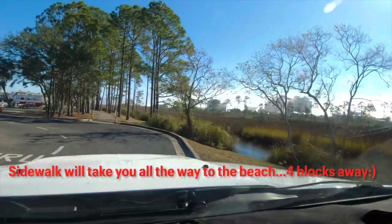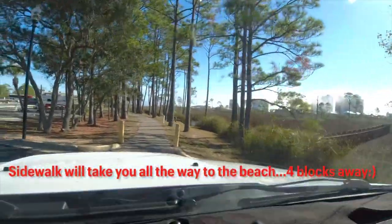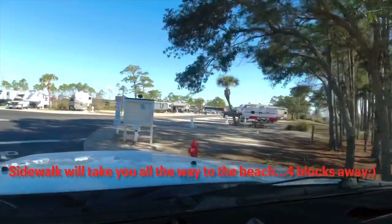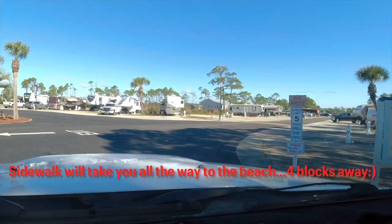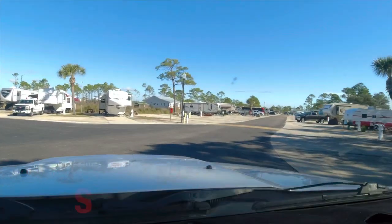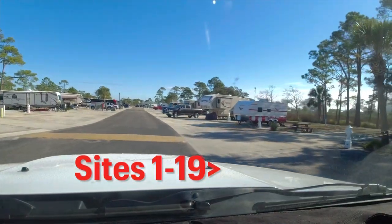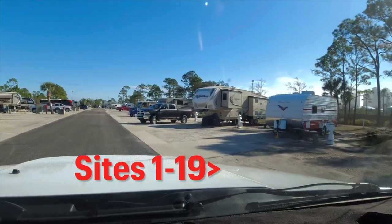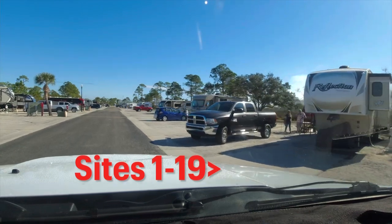So when you come in, you're looking at the bike path right now, which goes the whole length of the campground. When you come in, that's right there where you get your paperwork if you're coming in after hours, which we did. We got here a little later than check-in. That's site 3. Michael's going to do the site walk around for you in a little bit. Site 3, then another Ram 2500 is site 4.